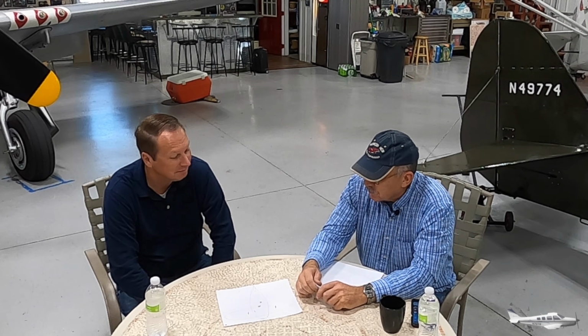So we talked about P factor, we talked about gyroscopic effect. Are there any other left turning tendencies? Yeah, there's torque and slipstream, the other two. Okay. Would they be any different in a tailwheel airplane than in a nosewheel airplane? Should work the same way. They should work the same way.